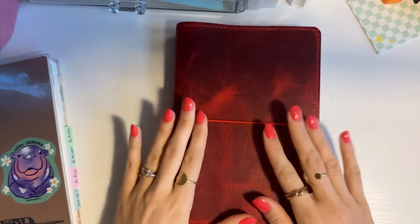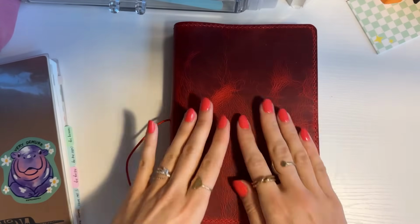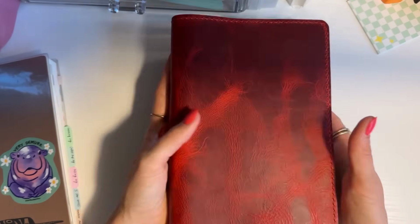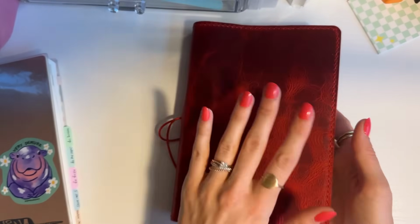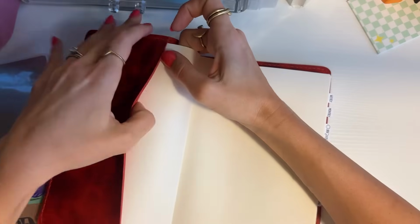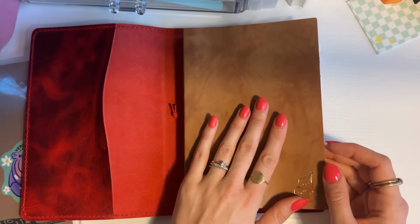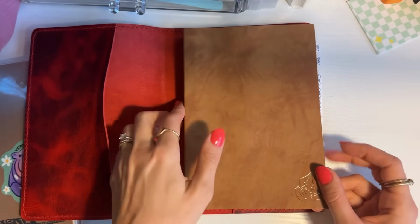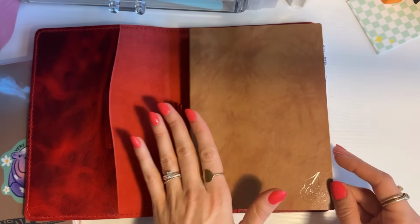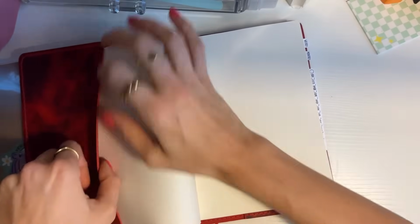Now we move into the Rosey Life Planner, this is a leather cover journal that I received as a Christmas gift. It is absolutely stunning. This red is so beautiful and I love it so much. I just didn't really like the cover of the Rosey planner, and I should have gone with the dusty pink, because then I could have just covered it with stickers and it would have been fine. But this pattern, I started putting stickers on it and it just was kind of looking weird. I just didn't really like it. So this is a great solution for me for this year.